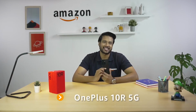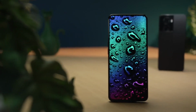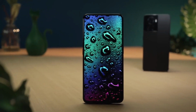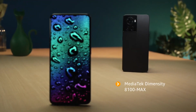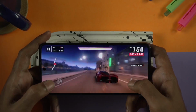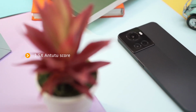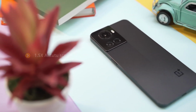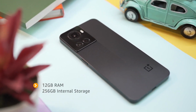Today we will be reviewing one of the best mid-range flagship phones, the OnePlus 10R. So let's explore its features. OnePlus 10R has an exclusively optimized MediaTek Dimensity 8010 Max processor, offering better graphics and gaming experience. It's an overall faster processor, guys, with a 1.5x Antutu score more than its predecessor. It is paired with up to 12 GB of RAM and up to 250 GB internal storage.